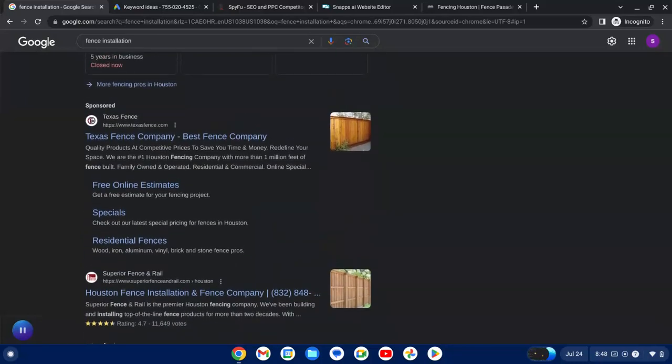The first thing that most people typically see when a page opens up is the ad section. And believe it or not, a lot of businesses are coming into Google and paying to have these ads put up here. But the beauty of this section is that you're only ever charged when someone clicks on the ad. So in order for Texas Fence Company to be charged, someone has to click on this link right here.